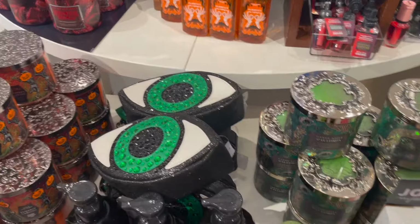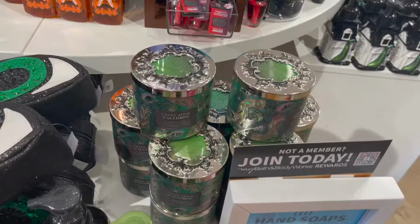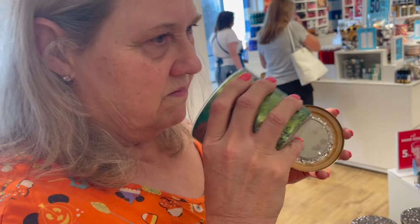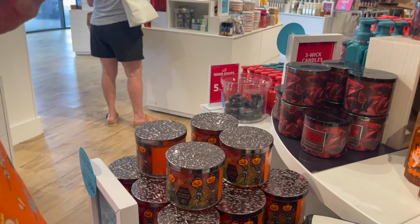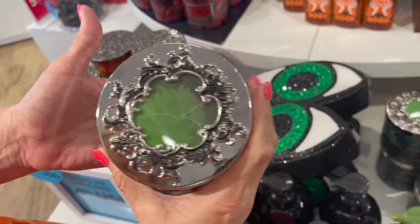No. Ooh, what is this? Candy apple cauldron. There's this. All right, let's smell this. Yeah. I mean, it smells like Granny Smith apples. Yeah. It's not like bad. A light apple. Yeah. I love this, though. That's fun. That's new. I do like that.